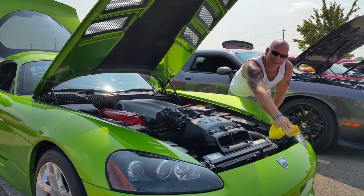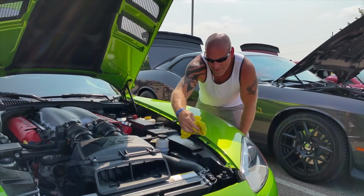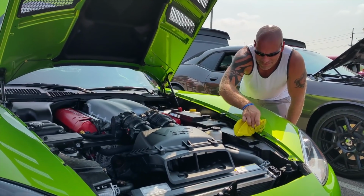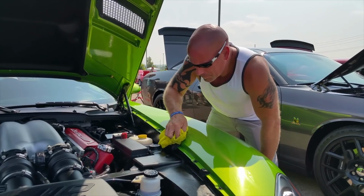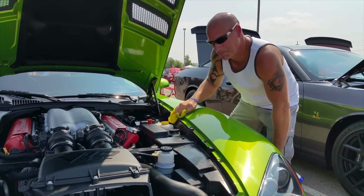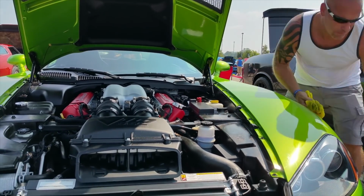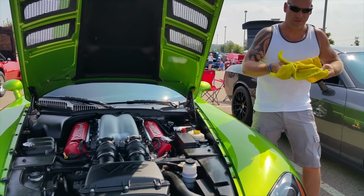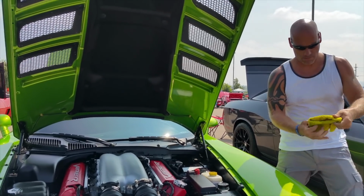I love that color. Thank you, I appreciate it. I think Dodge always has the coolest colors. Yeah, they always do something different. This is the snakeskin green pearl. Is that a factory color or did you have it painted? That's factory. Oh really? Yeah. Wow. It's beautiful. We made 37 of these in 2008. This is one of 6 with the options and everything. Very nice. Thank you.